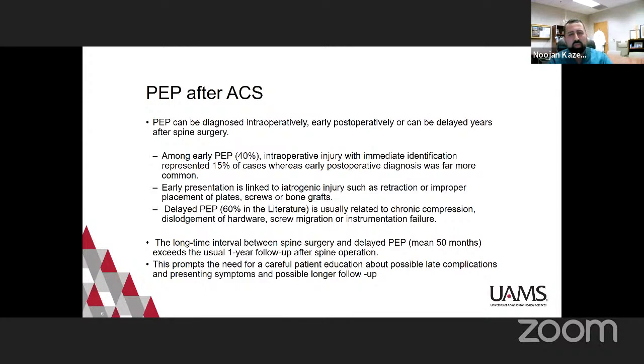And of course, as we'll see in both the cases and the discussion, improper positioning and placement of hardware is an absolute key risk factor for development of these symptoms. Delayed presentation, which is approximately 60%, is often due to erosion by the hardware across the mucosal and muscle layers of the esophagus, leading to this late presentation.